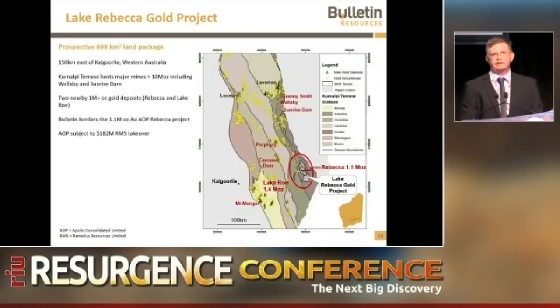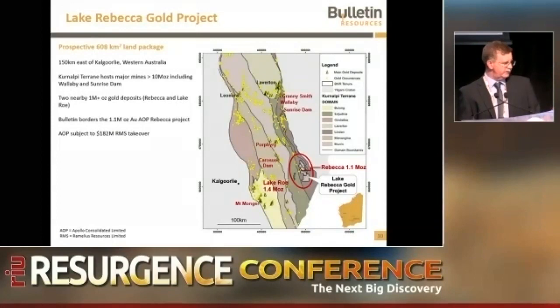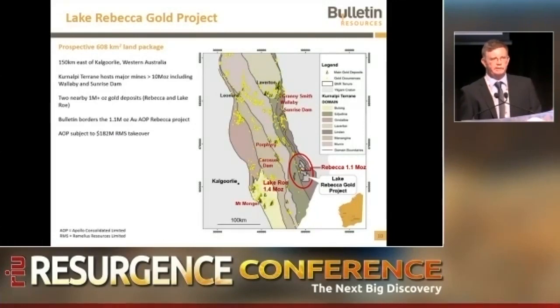Our other main project is Lake Rebecca. Lake Rebecca has been a great project for us over the last 2 years. It lies 150 kilometres east of Kalgoorlie, and it's in a known gold-bearing belt, the Kanowna Terrain, which to the north has large mines like Granny Smith and Wallaby, and to the south in the area we are, more recent finds such as Apollo Consolidated's Rebecca deposit and Breaker Resources' Lake Roe deposit.